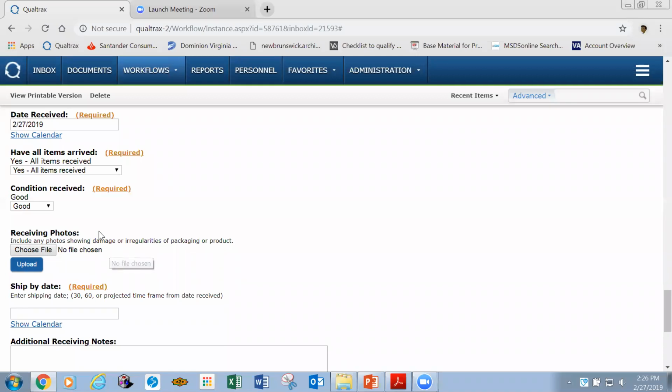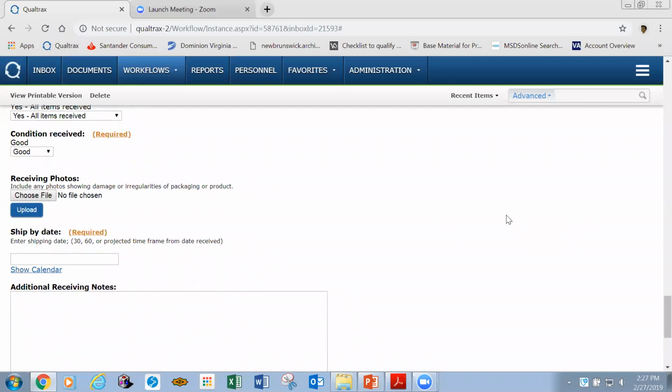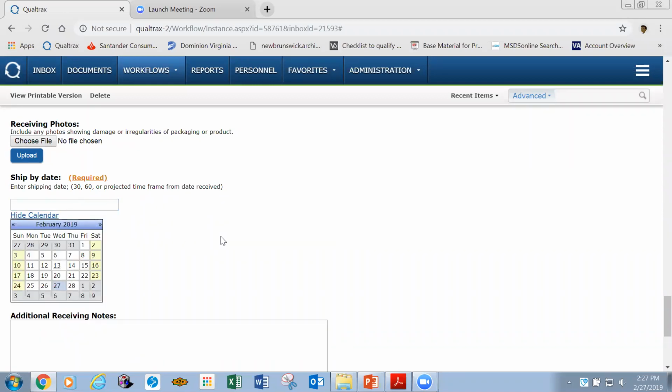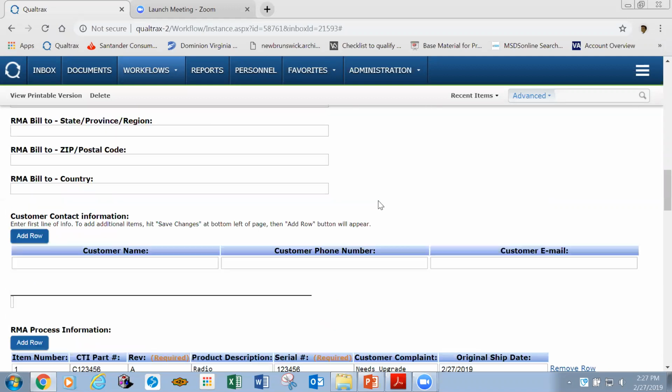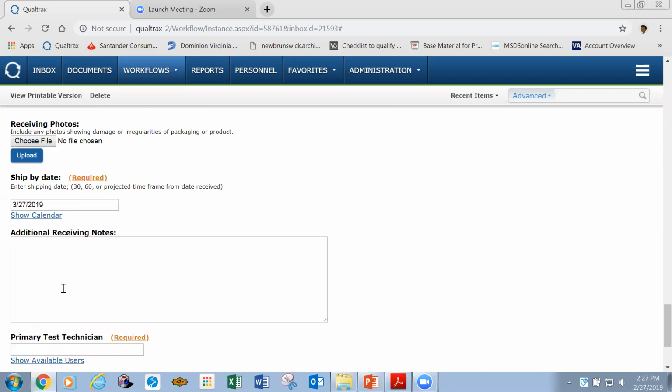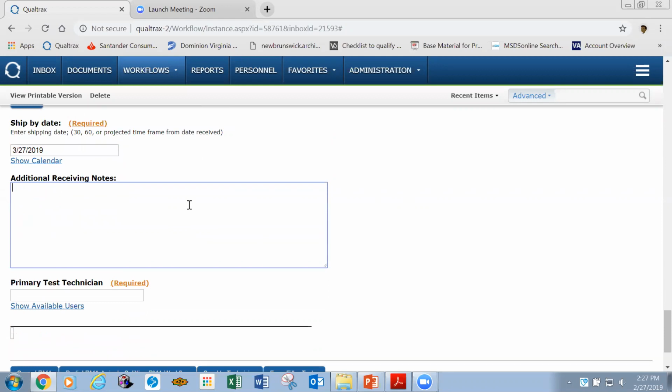Receiving photos, so let's say it came with a gigantic hole in the side of the box and wires hanging out. Those pictures would be uploaded here. Again, valuable data. And the ship by date, extremely important. So what you tell your customer, you're going to get it back to them in, we always tell our customers 30 days. We received this today, so it'll be 30 days from now. And anything else receiving thinks needs to be noted goes here.